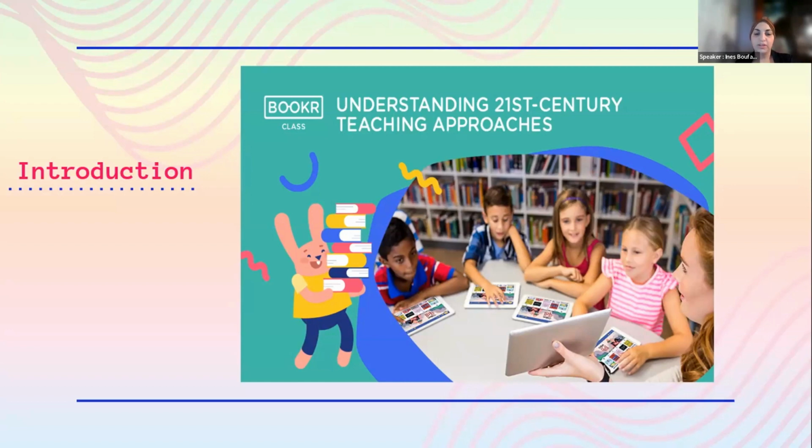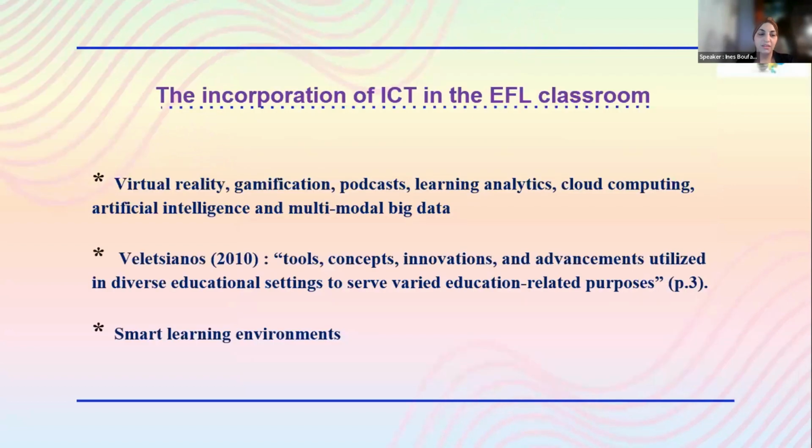So the first point I'd like to cover here is the incorporation of ICTs in the EFL Classroom. And I might include here virtual reality. Some of the applications of ICTs, I can say virtual reality, gamification, podcasts, learning analytics, cloud computing, artificial intelligence, and multimodal big data. And they are being embraced and continue to permeate today's teaching and learning of EFL, though to varying extents, of course. And Feliciano's 2010 described these technologies as tools, concepts, innovations, and advancements utilized in diverse educational settings to serve varied education-related purposes.